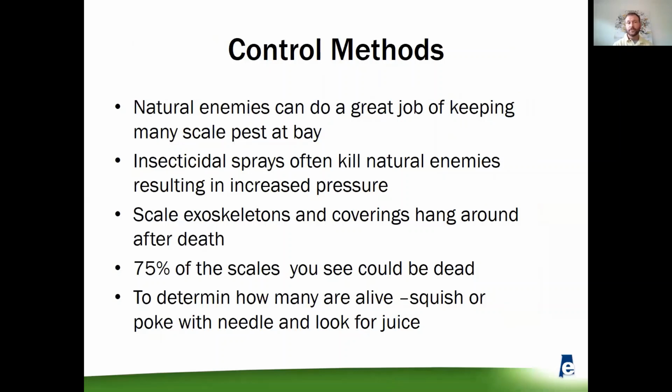So control methods for scales, they actually have a lot of natural enemies, a lot of good bugs that feed on these, and they can keep, for the most part, a lot of them under control and at bay, where it's really not worth treating, depending on the species. Oftentimes, when folks are trying to control these scales, they're spraying a lot of pyrethroids, just real broad spectrum insecticides, and when they do that, they kill a lot of these natural enemies. You might see these scale populations flare up or increase pressure on you.